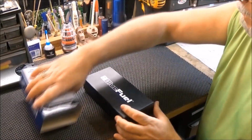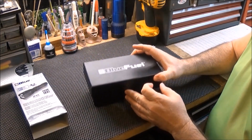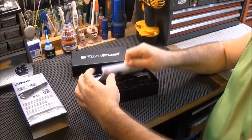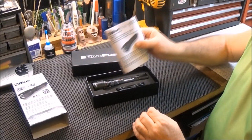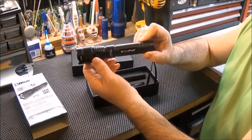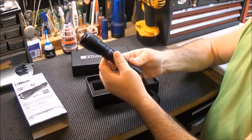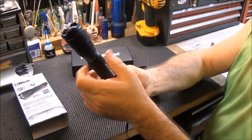This NAPA Blue Fuel COB is a flashlight with a 10-watt Cree LED with IP44 protection. It comes with this owner's manual, and it's made from anodized aluminum construction. It has this screw-down collar for your micro USB plug.